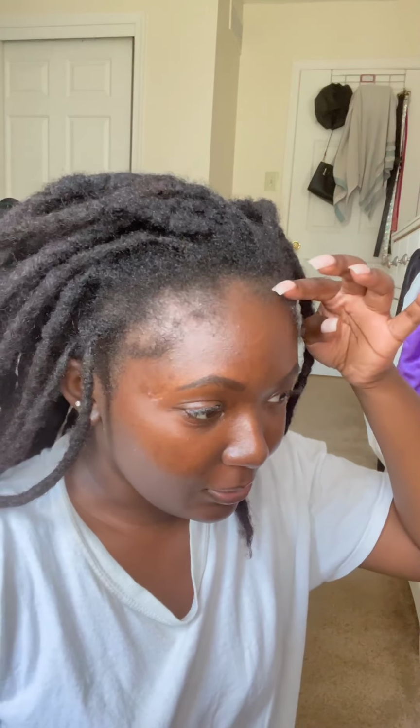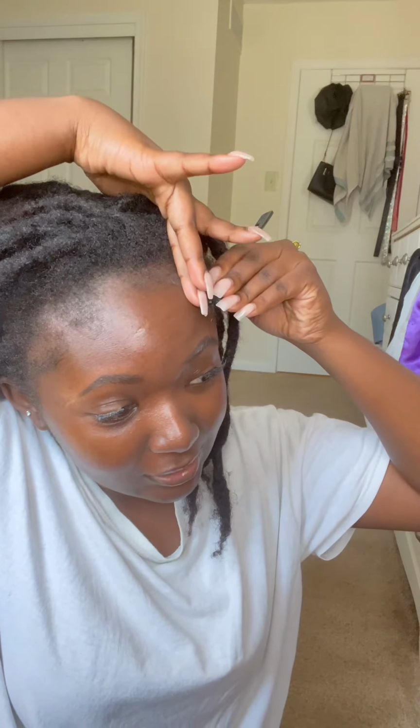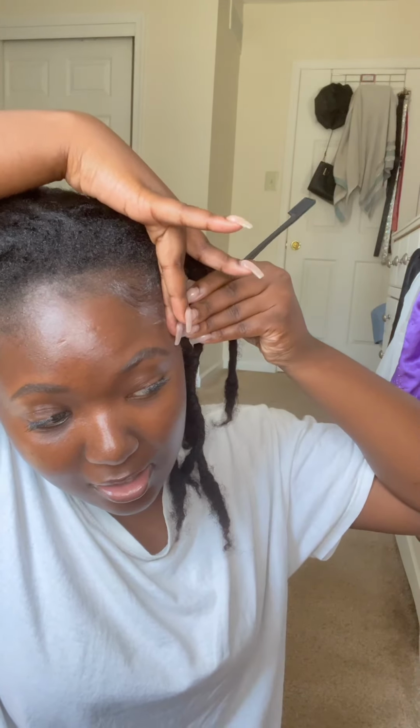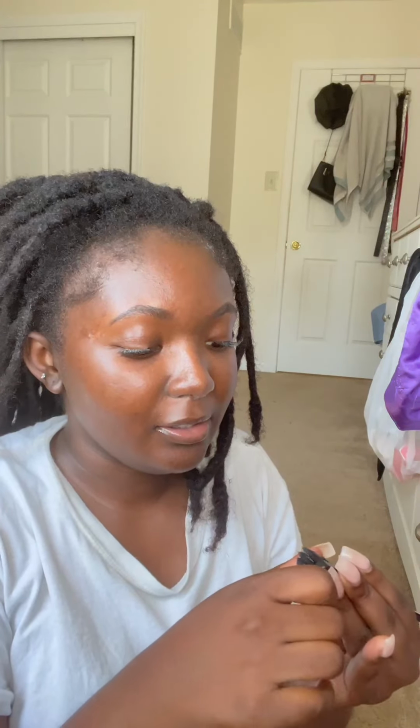I'm using this because this is the only thing that works for my hair texture, because my hair is very curly and nothing works for these curls. Nothing. I feel like I need a better brush. This is too soft. I'll be back. So I got my old edge brush because this new one ain't working.